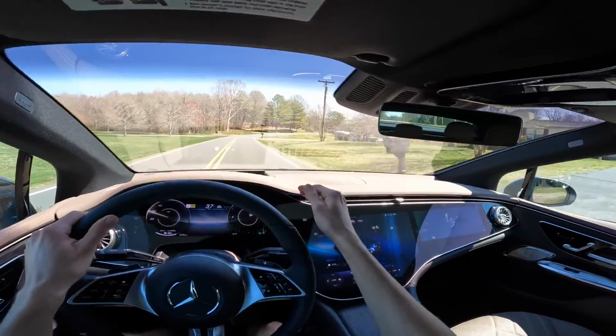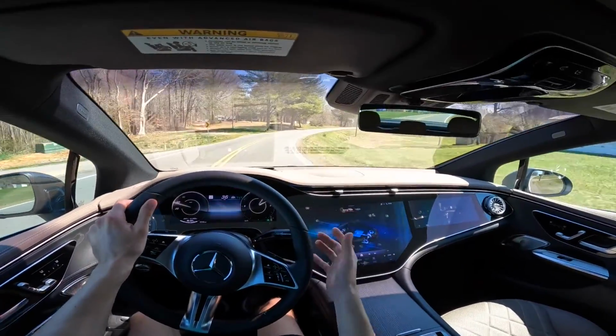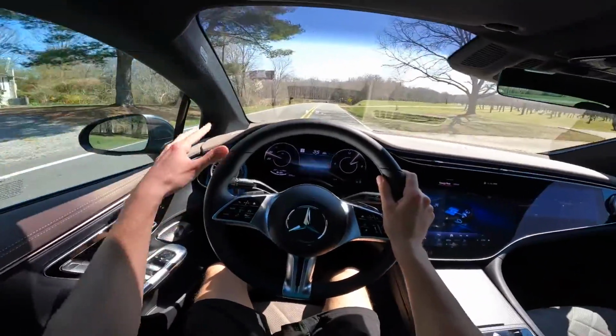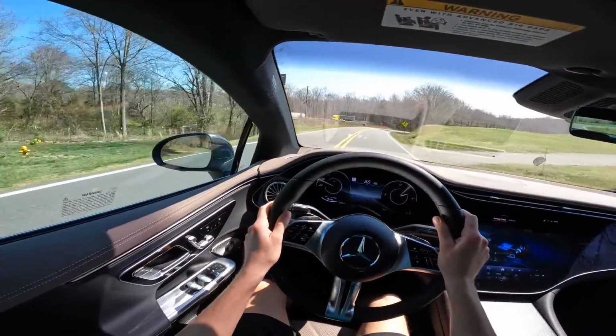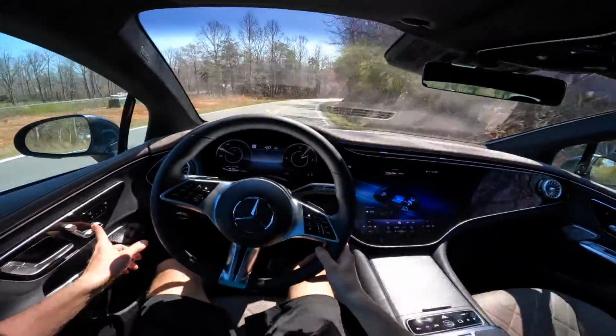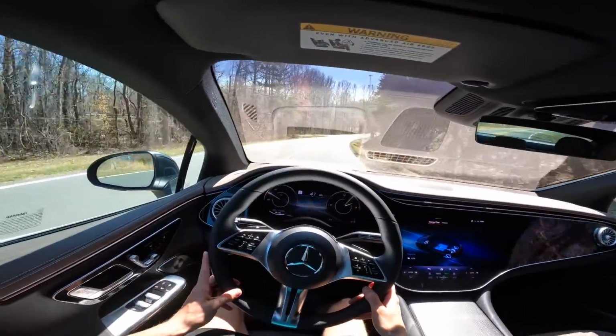It's really wrapped around. The dashboard is super unique how it kind of curves downward. So there's a lot of curves to the style of this. We have a curved dash, a curved screen. It's just kind of a very unique wraparound design to it, but I like it. It feels really comfortable in here. The seats with all their adjustments, I mean, the leg rests and everything. I mean, this genuinely is a nice car to drive in.